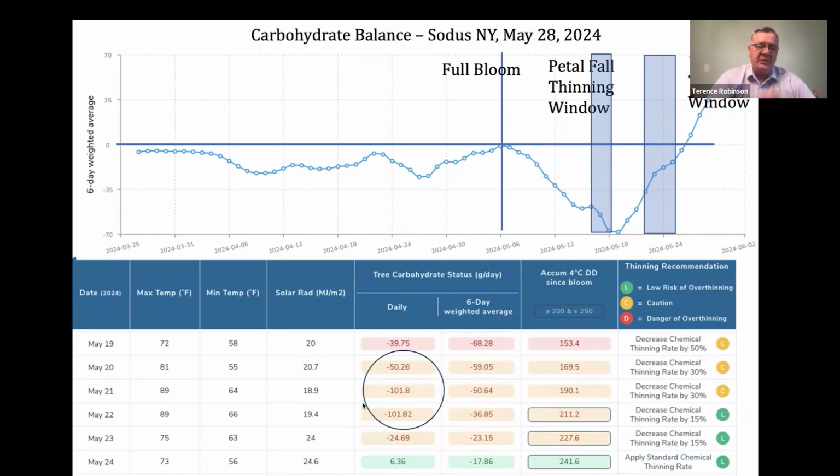And that's why I think we will end up with a number of blocks that are over thinned. I want to repeat, I don't think the situation, based on the model, was as severe in Orleans and Niagara County. So if you sprayed over there Monday, Tuesday, or Wednesday, I don't expect you to see a tremendous amount of overthinning, but it could have happened on some blocks because you didn't have a minus 100 day deficit, but you had a minus 50 day deficit, 2 days in a row of minus 50.